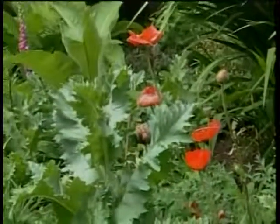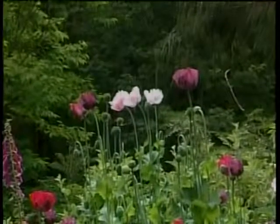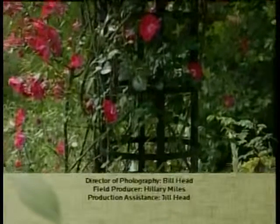Oh, look at the poppies, the grape colored and pink. This particular rose is just a wonderful color, and it's a repeat bloomer, blooms all summer. What is it? Dortmund. Dortmund, yeah, that's right.